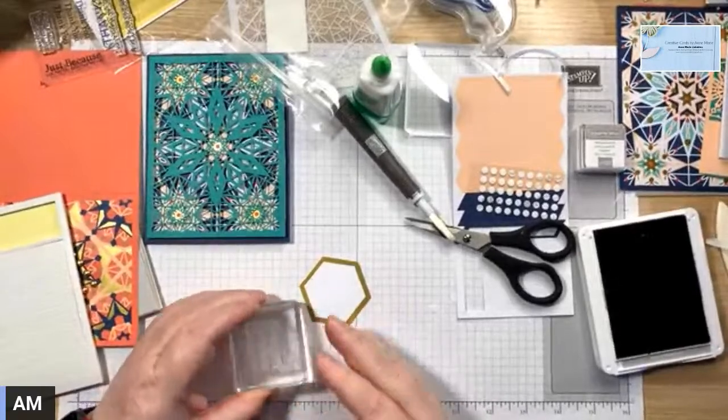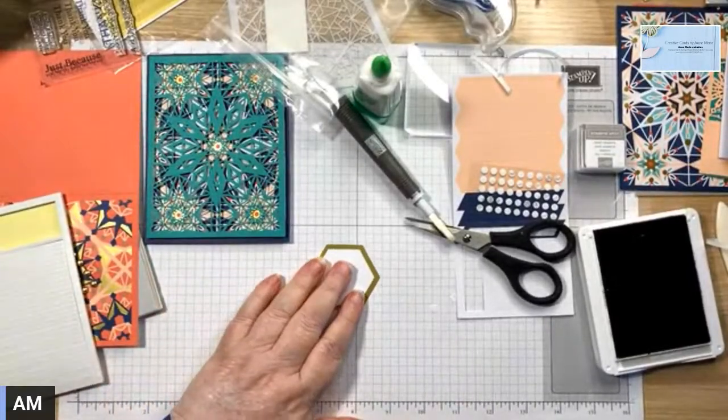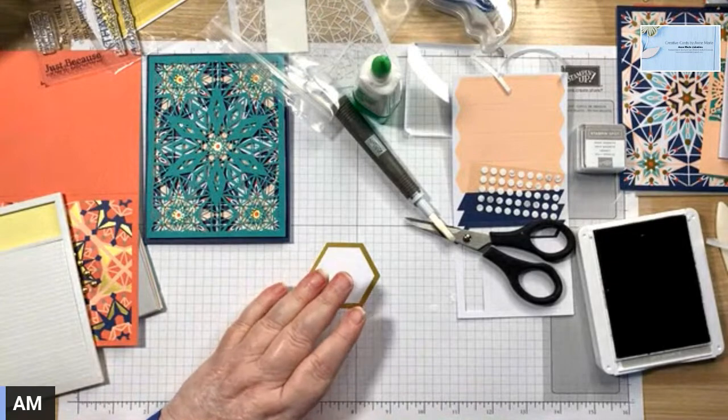Yes, I've been selling some of my retired stamp sets to get ready to buy new stuff.